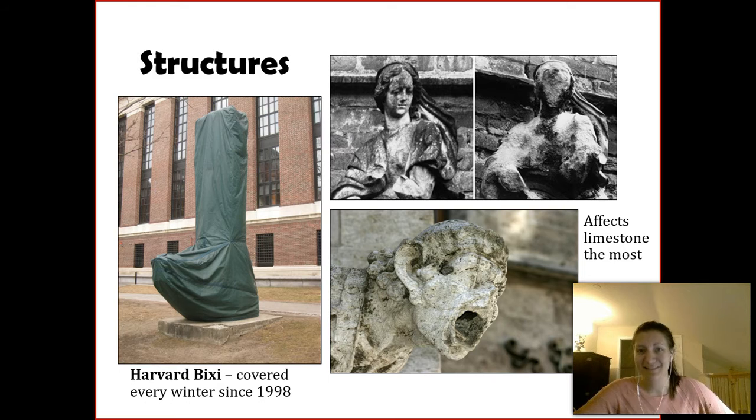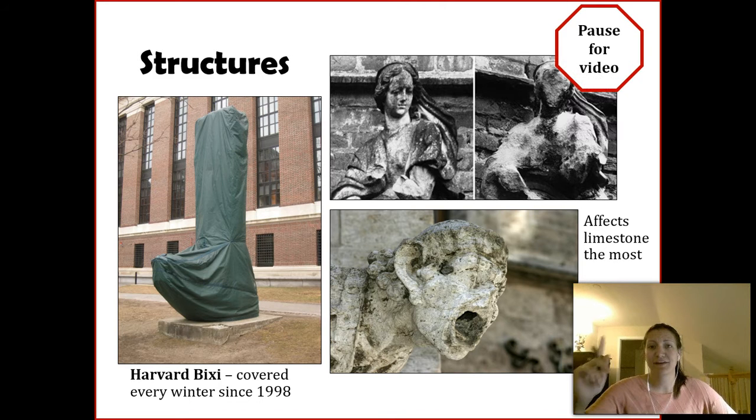Like, that's pretty sad. This video that is popping up is actually looking at the Washington, D.C. area. We have acid rain here too, and especially the monuments down in D.C., you can see the evidence of acid rain. So pause this video, take a look at this, and bring this a little bit closer to home.